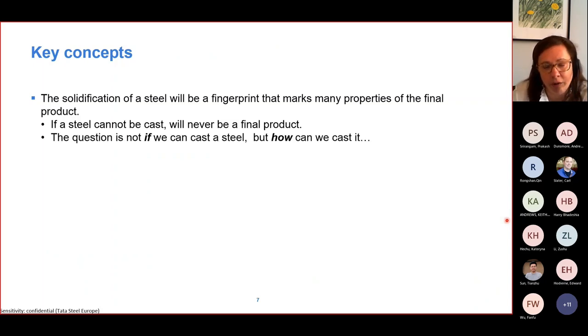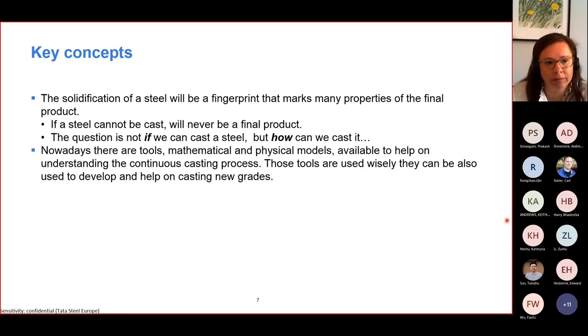And the question is not if we can cast a steel, but how can we cast it? I am a strong believer that there is almost always a process with which you can cast a particular composition, but how are we going to do it? Your selection of which process, that's your choice. For that choice, nowadays there are mathematical and physical models available to help with understanding and to make a choice on the process parameters. These tools are widely used. We are obviously not the only ones using them. They help you not only to understand the actual process and troubleshoot, but also to design new steel grades.